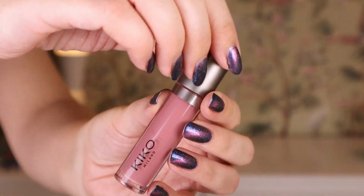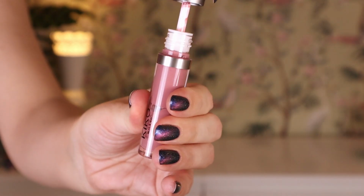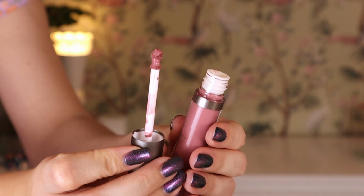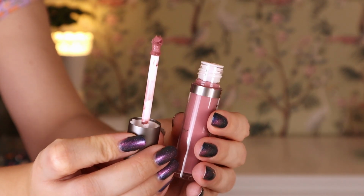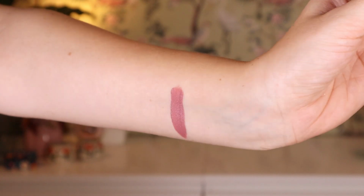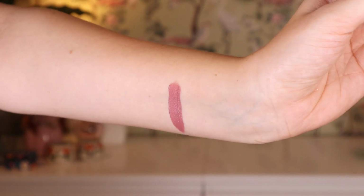Then I have here the long-lasting matte liquid lipsticks, or the Matte Veil liquid lip color by Kiko Milano. This is a very liquid lipstick that dries down fully matte. This is not a hydrating formula. I have to tell you that if you have very dry lips, you might find this a little bit too drying, but I just really enjoy the way this looks on the lips.